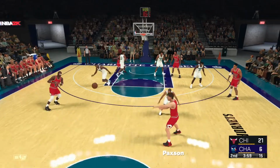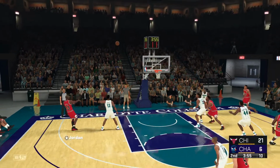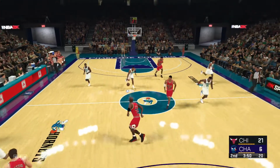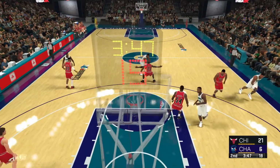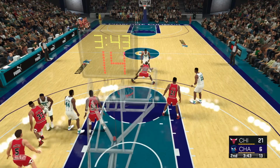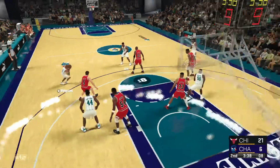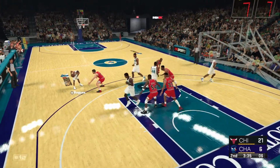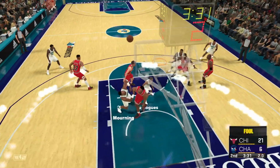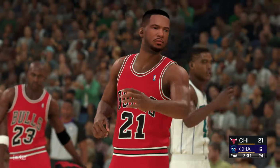Here's Paxson. Grant outside. Here's Jordan. The Bulls with another miss. And the Hornets with possession here. Still looking for their first basket since the first quarter. Quarter 2 and just under 2.5 minutes gone by. Shot clock at 6. And there's the drive. Here's Mourning. And a foul called on the way up. So he'll take 2 from the free throw line.